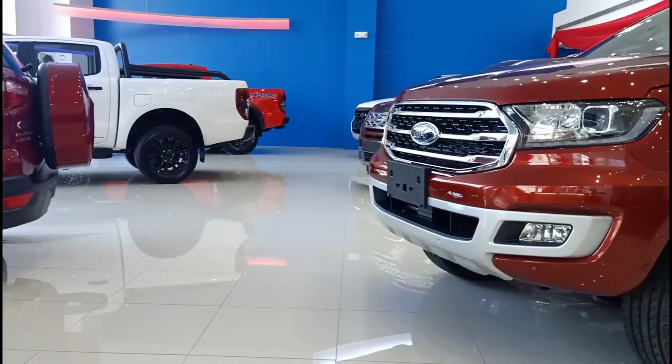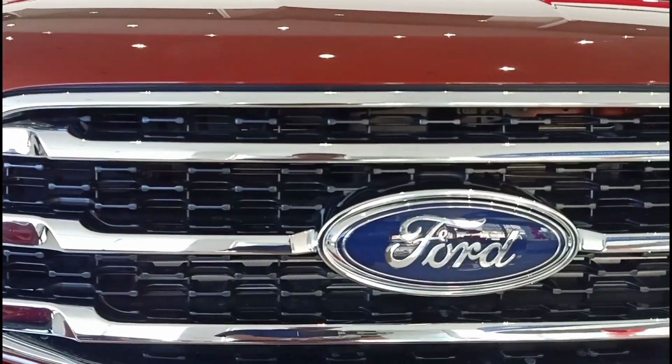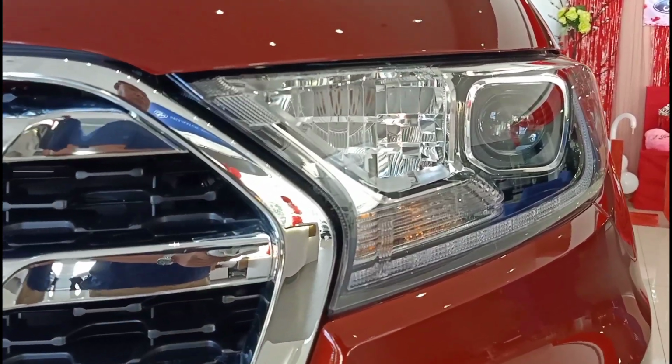If you're in the market for a PPV and also happen to be a junkie for features and performance, make sure you check out the Ford Everest. Don't take it at face value, because as much as one can appreciate its timeless simplicity on the surface, it has even more to offer beneath its skin.